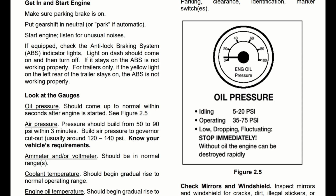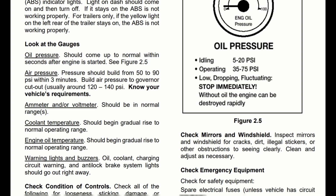Low, dropping, fluctuating, stop immediately. Without oil, the engine can be destroyed rapidly. So those are just quick indicators in figure 2.5. Okay, back to the text.